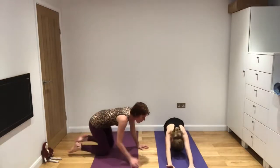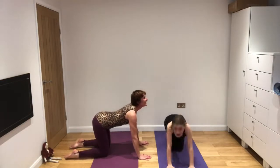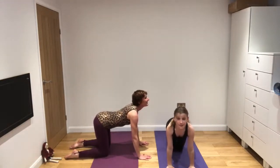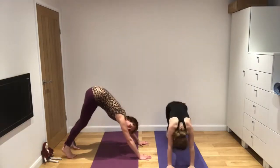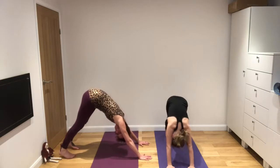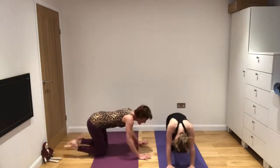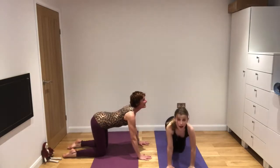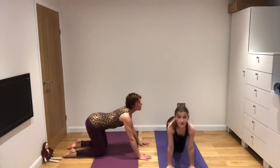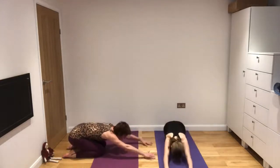Coming on to all fours, looking up to the sun. Hello sun, nice to see you. Hello sun, nice to see you. Tuck your toes under. Come into dog down. Hello friends, nice to be with you. Hello friends, nice to be with you. Putting your knees back down, looking up at the sun. Hello sun, nice to see you. Hello sun, nice to see you. Bottom back on feet. Hello earth, nice to feel you. Hello earth, nice to feel you.